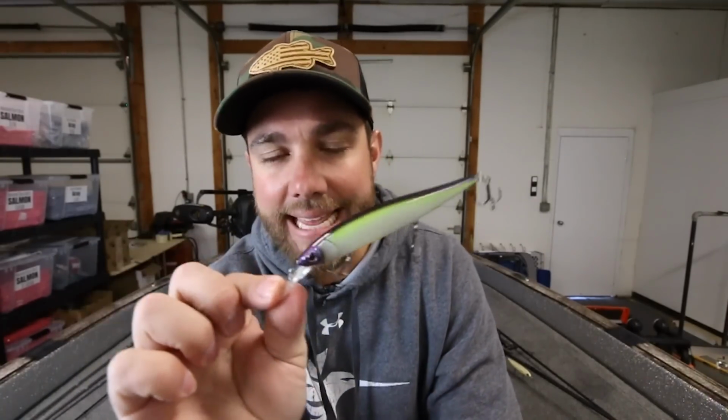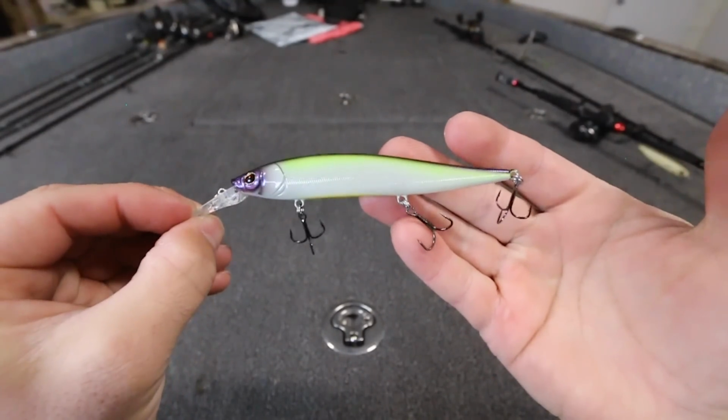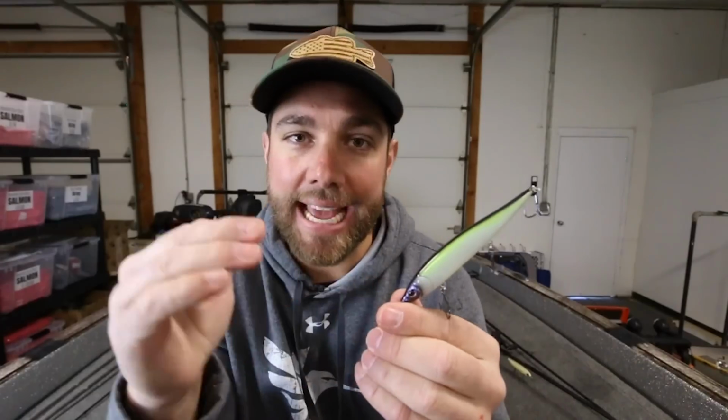All right, we have come down to lure number 5. This is one that anytime I am fishing December, January, February, I am always going to have this thing tied up, and that is a jerkbait like this. Now, more specifically, in really cold water months, I'm gonna fish the Berkeley Stunna because it actually has a little bit of a slow sink to it.